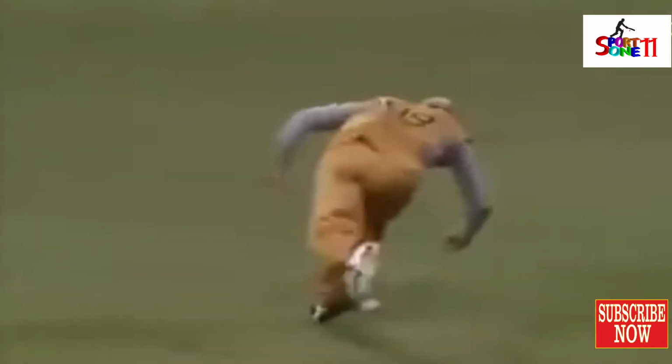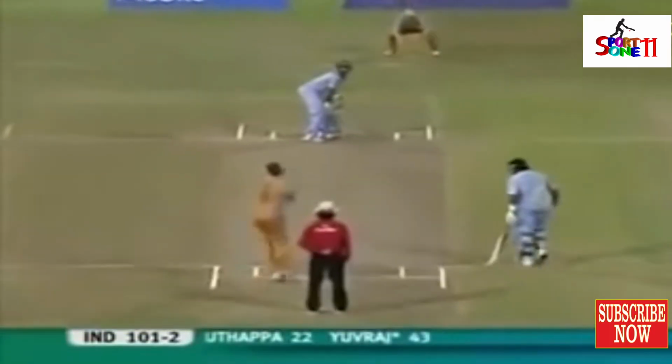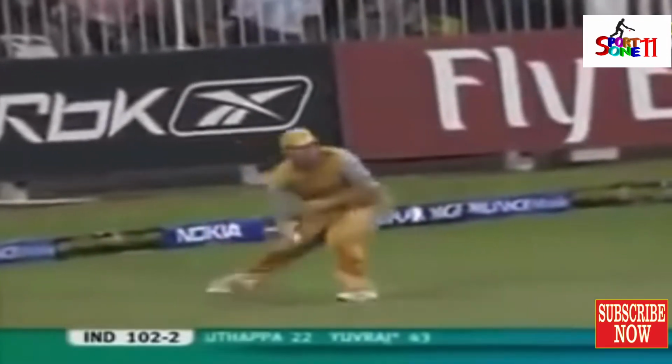Thanks a lot, Gautam. Good luck. Thank you very much. Well, there you go. Back to you, Harsha. What an over this is turning out to be. That catch, had Matthew Hayden got both hands round it, would have been the catch of the tournament maybe. Fine leg's inside. Will square leg get there, just about, and they'll get another two. They're running well, these two. Right touch.